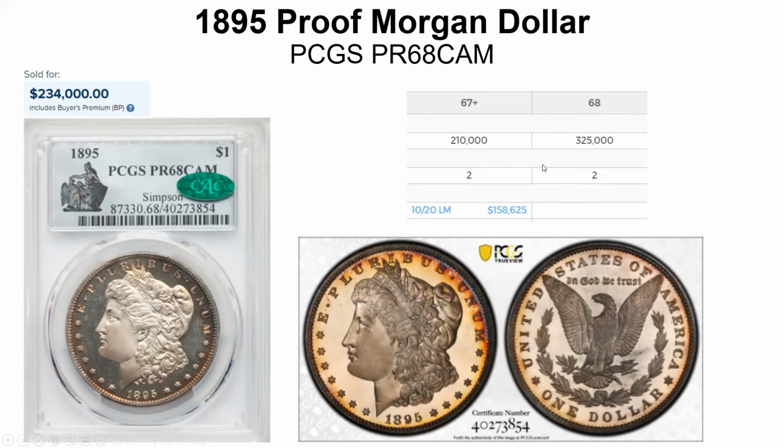But actually just this year, October, about 3 months ago, October of 2020, there was a 67 Plus Cameo with a CAC sticker that sold for $158,000. So I guess this was probably in line when you compare it to where the 67 Plus sold just a few months ago. So that's all I have.